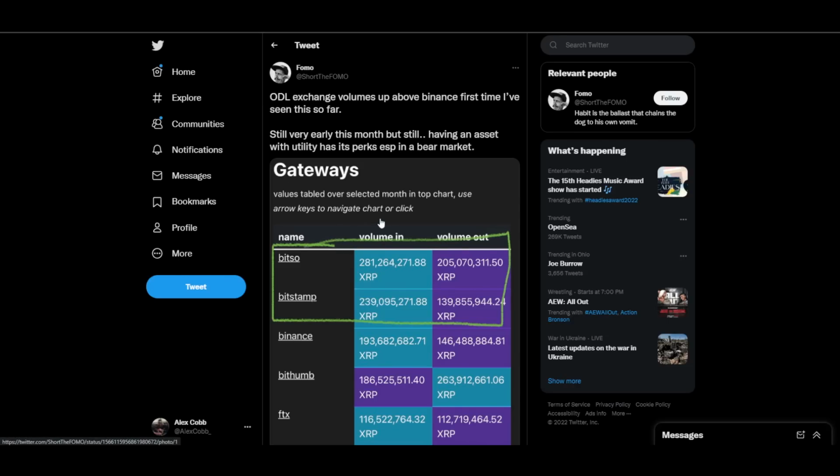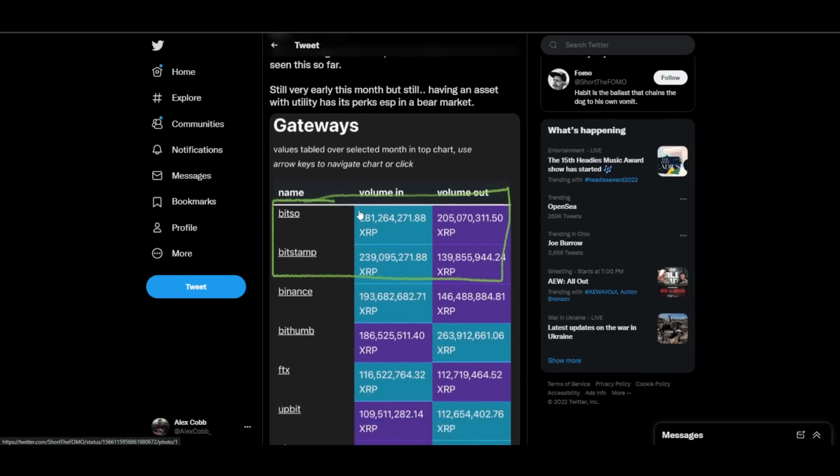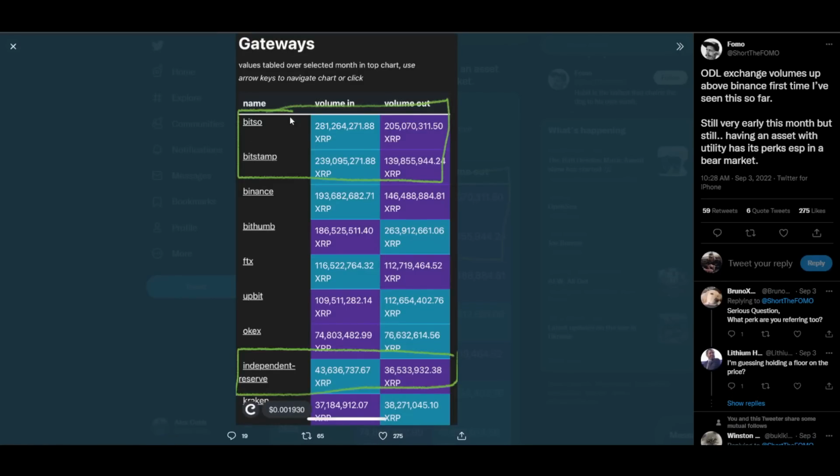But anyways, very early in the month. Only September 4th, and the top two ODL exchanges are Bitso, which is helping XRP get liquidity for the Mexican peso, and Bitstamp, which is helping XRP get liquidity for the US dollar and I think the euro. And you can see right here on the gateways, the volume in, volume out is literally above the number one cryptocurrency exchange in the world right now by volume. ODL is currently defeating those XRP volumes.